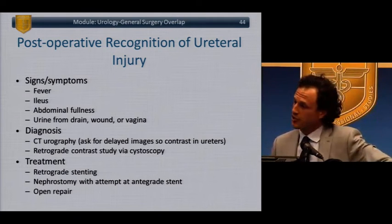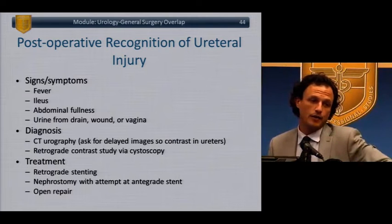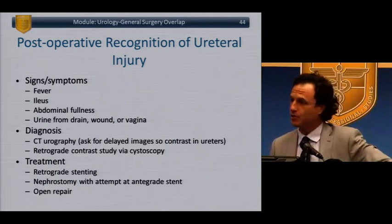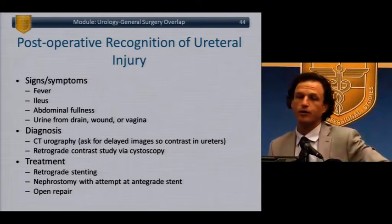So if it's just serum coming out of, let's say, the incision, and you send it to the laboratory, and the creatinine of that fluid matches the serum creatinine, it ain't urine. But if you send that fluid and the creatinine is 20 or 30 or 40, you got urine in that fluid somewhere.